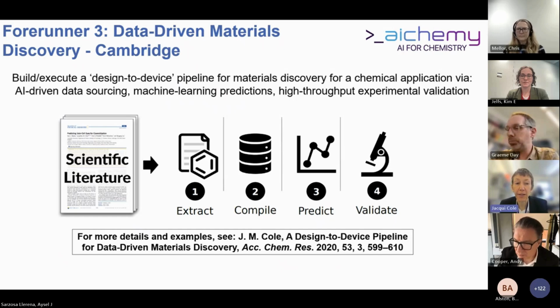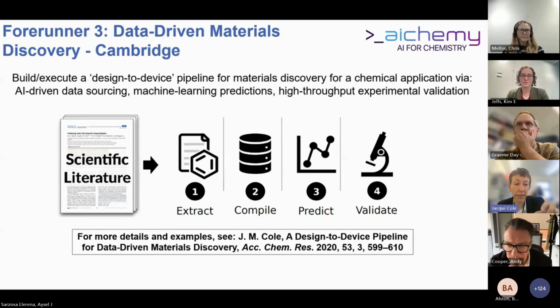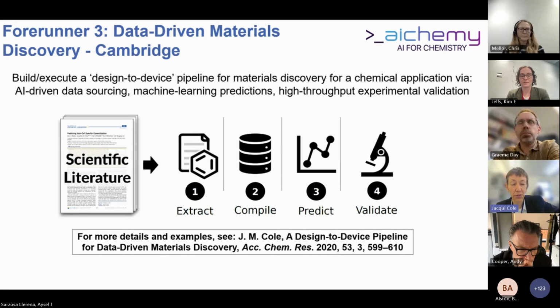Hi, my name is Jackie Cole, and I'm leading the Forerunner 3 project, and that is on data-driven materials discovery. And the approach being taken here is essentially a design-to-device approach, a pipeline, as you can see, shown in the slide. And what I have background in doing is essentially mining data from the literature, which forms a custom materials database for your needs. Particularly, my group develop and maintain the chemistry-aware natural language processing tool called ChemDataExtractor. So it's an open source tool. It mines the scientific literature, particularly pulling out material property information, and then automatically compiles it into a database that's geared towards your application and your needs.